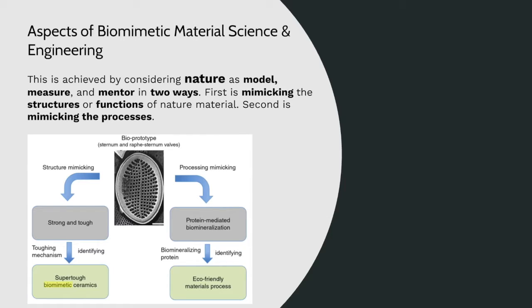Okay? So we consider nature as our model, measure, and mentor in two ways. First is structure. We mimic the structure or form, like the physical form of nature. And then the second, we mimic the process, like the lady before said. So structure, for example, this is the prototype from our nature.